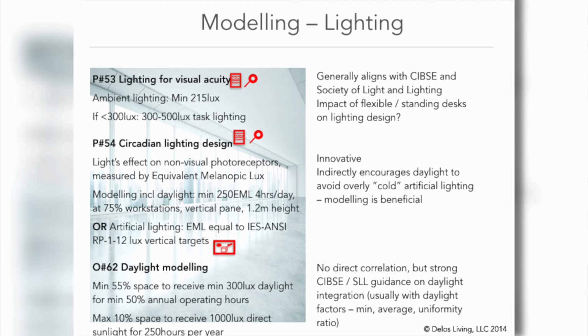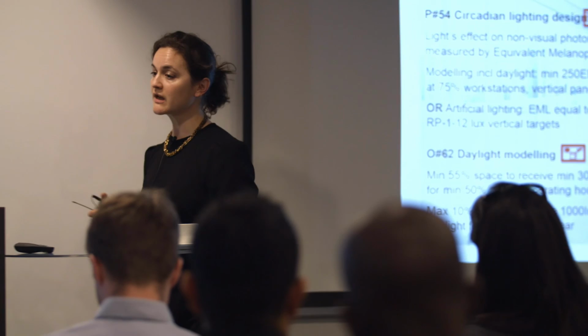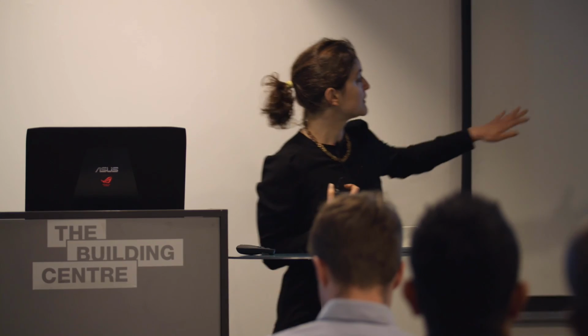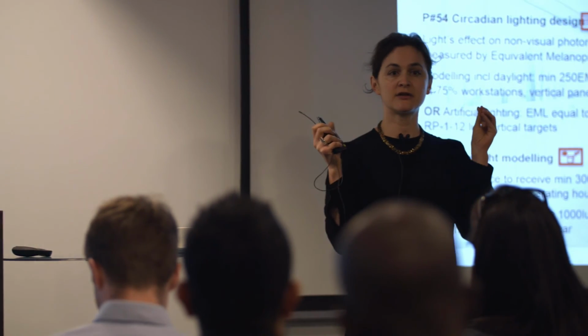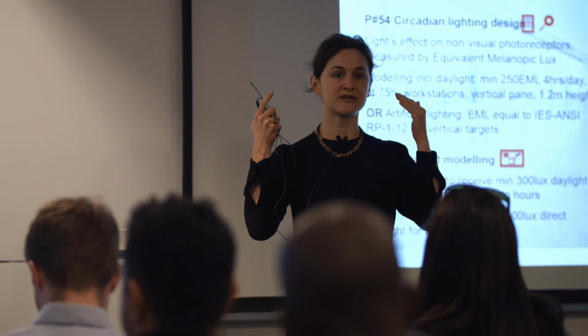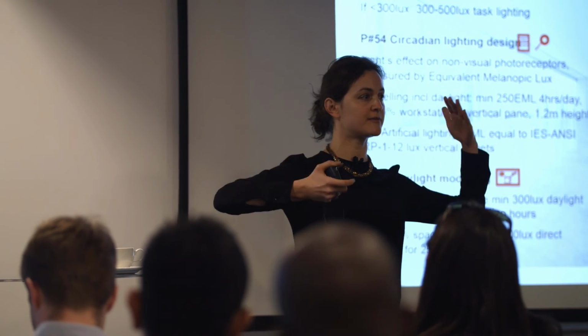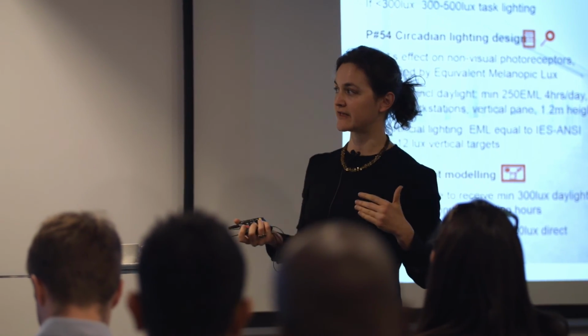The big difference and the innovation is in the circadian lighting design. So it proposes a new metric, and the WELL building standard is quite open about the fact that it's a proposal and it's evolving, it's quite new, and that it may evolve as science and feedback increases. So it proposes a new metric that is not only weighted to how light affects our vision, i.e. lux levels, but also how much it affects our circadian cycle, so the effect it has on our alertness.